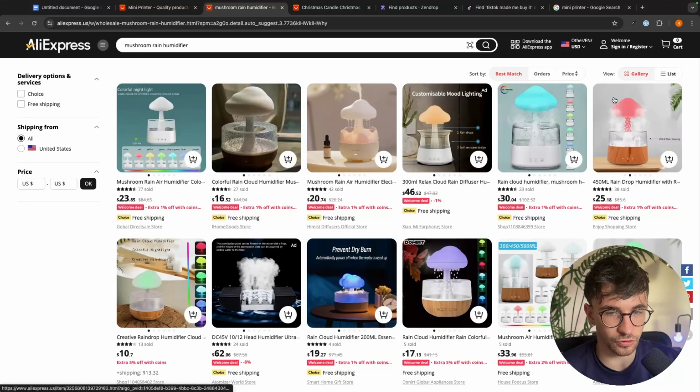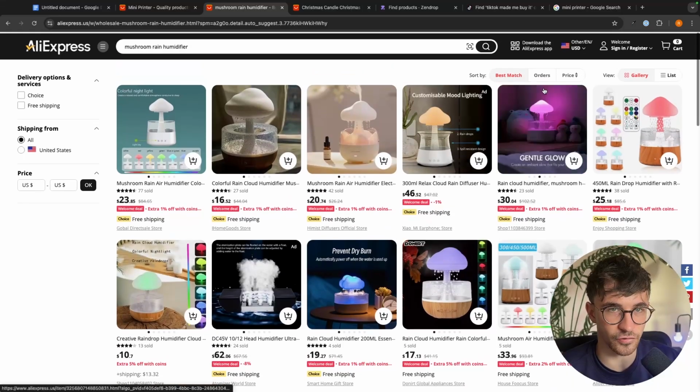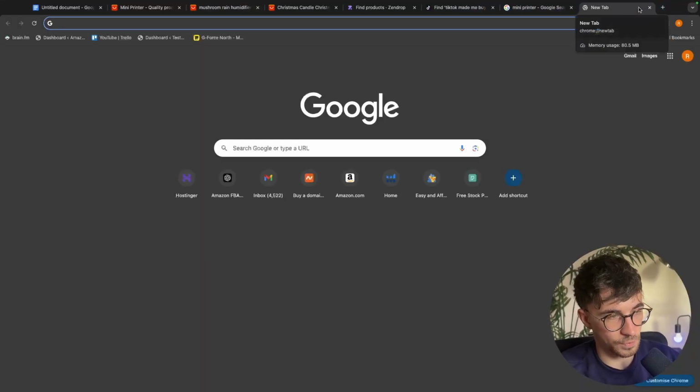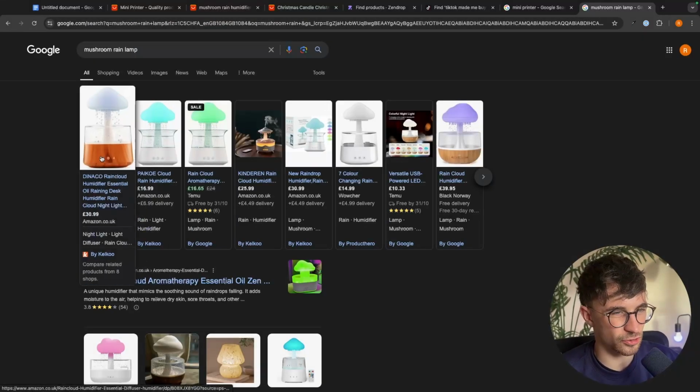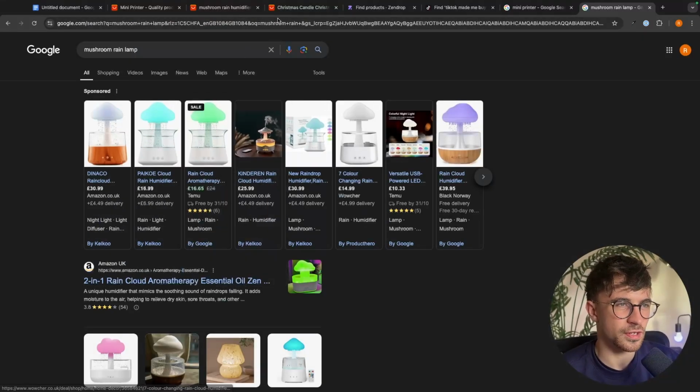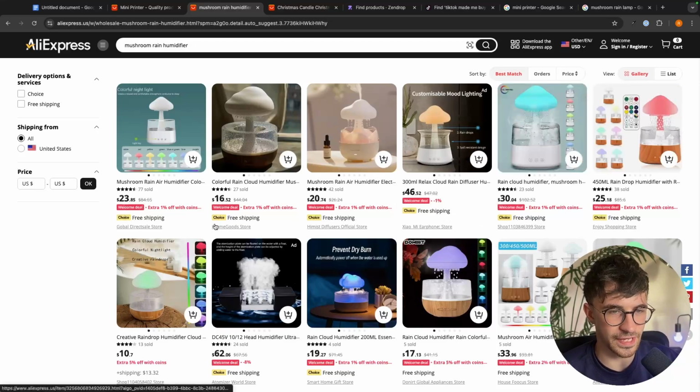So this is being sold for around $20 as the average price. So once again, let's open up a new tab, mushroom rain lamp, and we can see $30 right here, $25. This product definitely doesn't have the healthiest profit margin, so this is probably one I wouldn't dropship. But hopefully from those examples, you can get an idea of how I find products, how I do research.